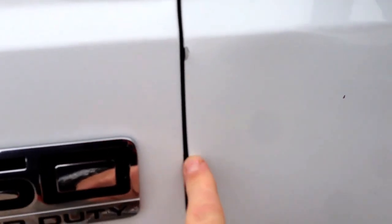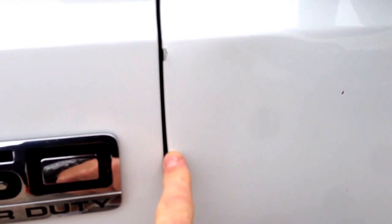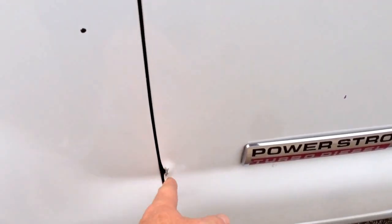Other than that, there's a driver tire. You can see these things are still brand new. A couple of rock chips here. Somebody did something here. Generally that means that at one point somebody bent the door all the way back, and that's why it does that.